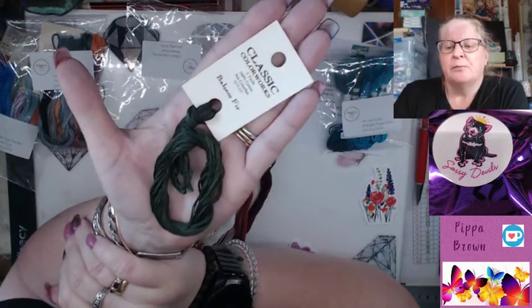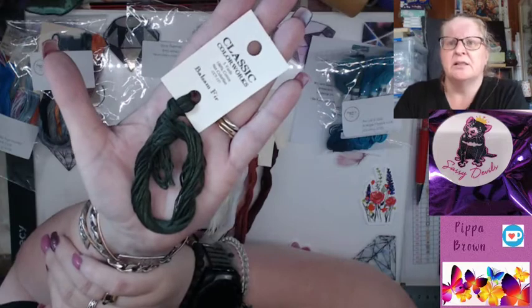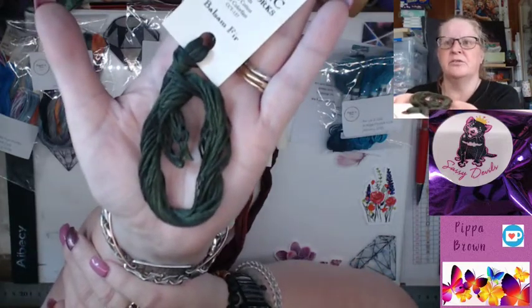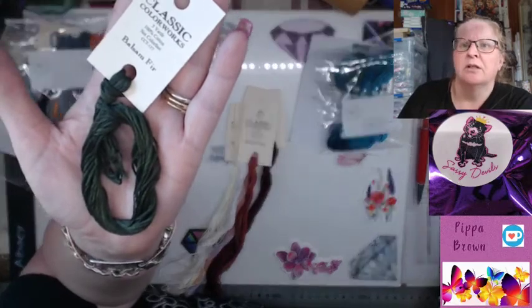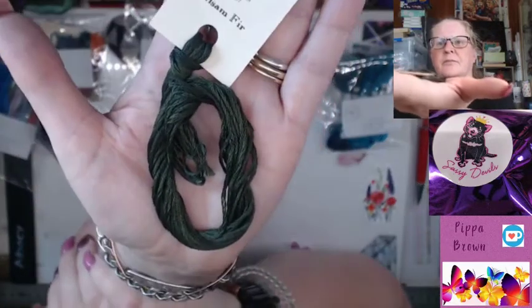This is Balsam Fir. It's from Classic Colorworks, this thread kit. And this is a green. There is a variegation through it. And this one I will force the color.